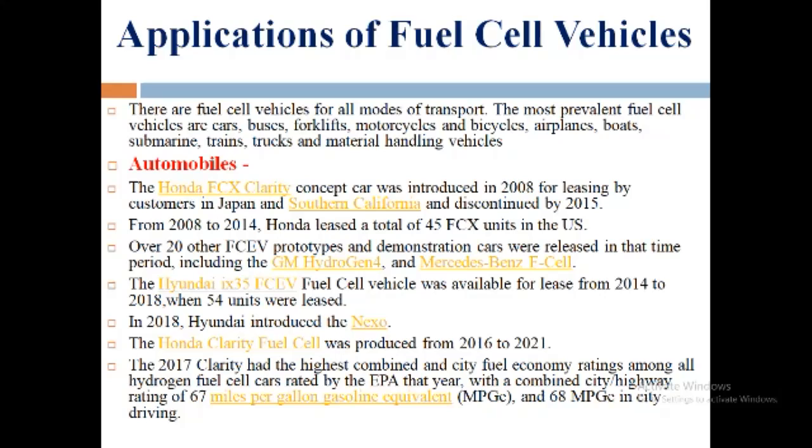The Honda FCX Clarity concept car was introduced in the year 2008 for leasing by customers in Japan and Southern California and discontinued in the year 2015. From the year 2008 to 2014, Honda leased a total of 45 FCX units in the US. Over 20 other FCEV prototypes and demonstration cars were released in that time period, including the GM Hydrogen 4 and Mercedes-Benz F-Cell. The Hyundai iX35 FCEV fuel cell vehicle was available for lease from 2014 to 2018, when 54 units were leased. In the year 2018, Hyundai introduced the Nexo.